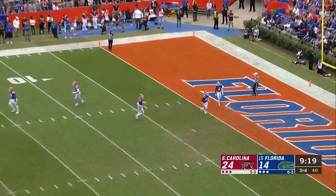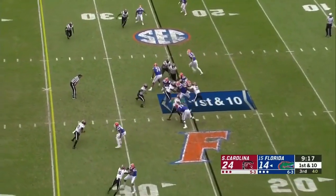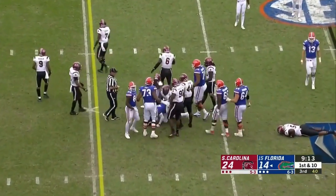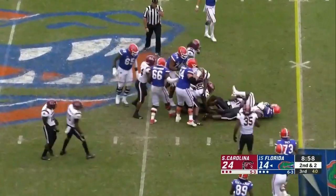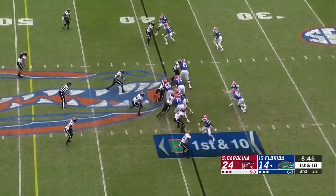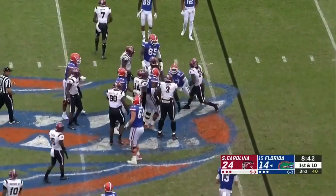Right now we're going to check in with Adnan in the studio. They run Damian Pierce, a true freshman. He's out to the 33 for 8 yards. On second and 2, Florida gets the first down with Damian Pierce out to the 38-yard line. Talented squad, man. Here's Pierce again as Florida continues to run the football.